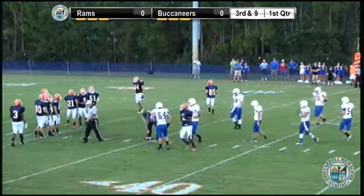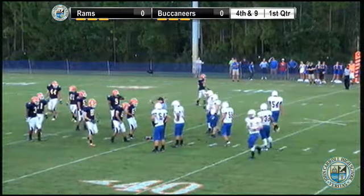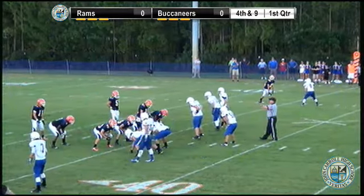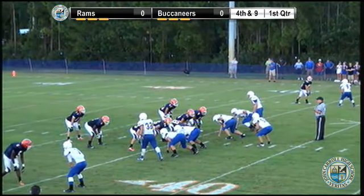Cooper Hopkins' pass intended for Jack Wilson is incomplete and nearly picked off by number 32, Chris Fowler. That brings up 4th down and 9. Back to receive the punt for the Rams, number 22, Pierce Halloran.